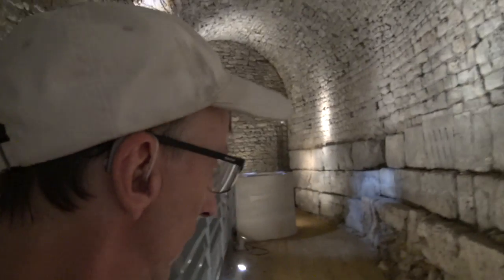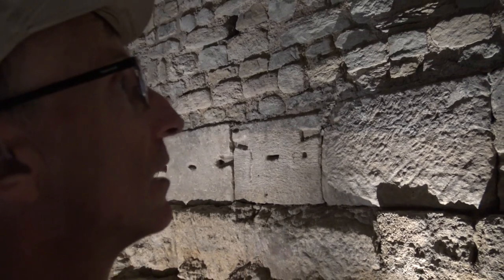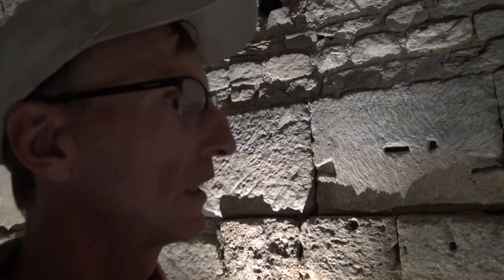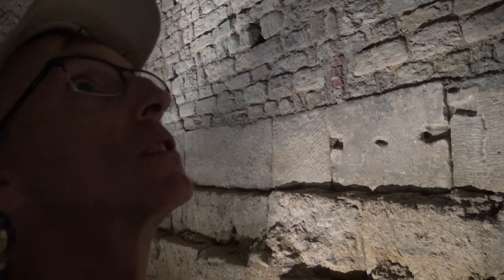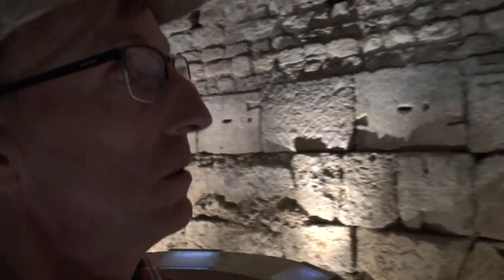We are in the basement of the castle, and it's impressive. You can see the Roman blocks there. They embedded the Roman blocks into the castle foundations. So it would have been a Roman wall. This was the Roman wall. And they incorporated it into this medieval castle. And it's quite a very impressive fortification, really. Just huge.